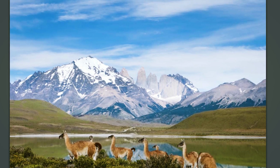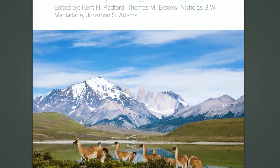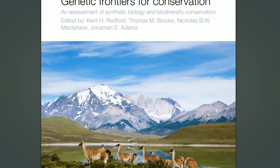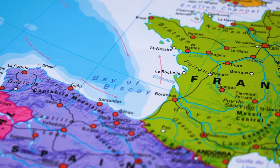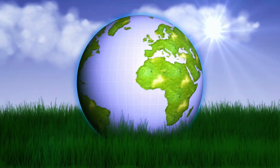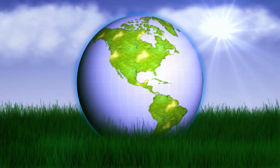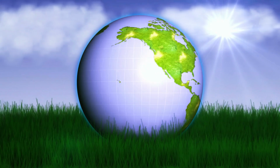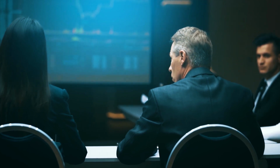Redford is the chairperson of the IUCN Task Force on Synthetic Biology and Protection of Biodiversity, a conservation specialist who has worked at the Nature Conservancy and Wildlife Conservation Society. He was editor-in-chief of the evaluation paper Genetic Frontiers for Conservation, which will be discussed this summer at the IUCN World Conservation Congress in France. IUCN's viewpoint counts. Its 1,300 affiliate groups include states, non-governmental agencies, industry societies, and research and scholarly institutions. Redford refused to comment about what kind of suggestions could come out of the IUCN conference.